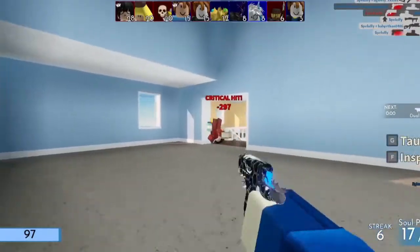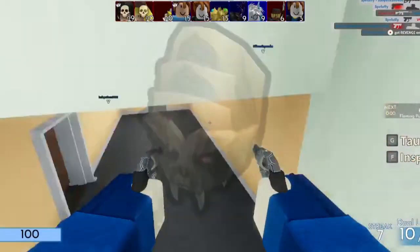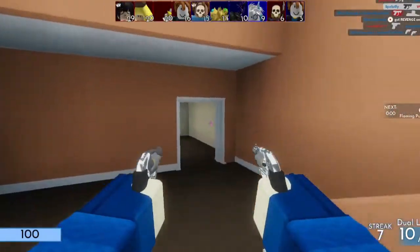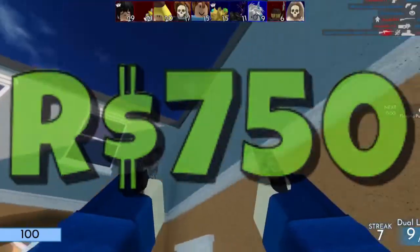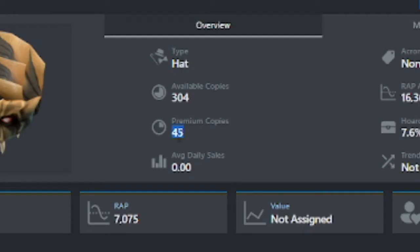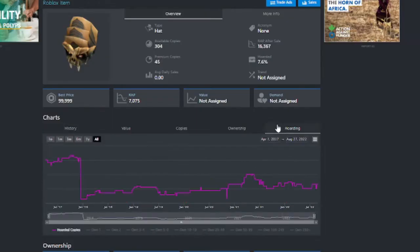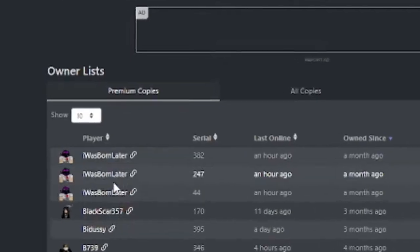The second item we have on this list is a hat called Sabertooth Leader. Published on May 4th, 2011, this limited unique only had 500 available copies, and each of them cost 750 Robux. And here we go, here's Sabertooth Leader. As of right now, it only has 45 premium copies, and it looks like there aren't really any too big hoards out there, except for some guy with like 3 of them.